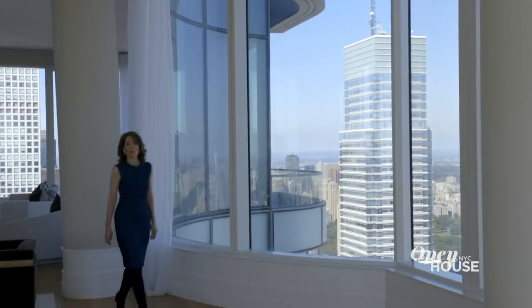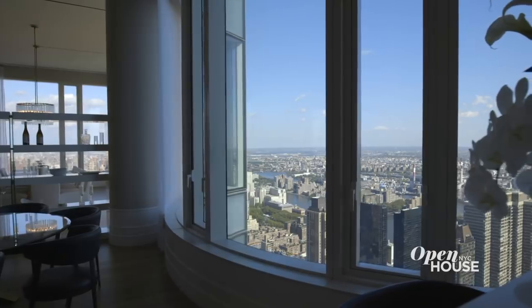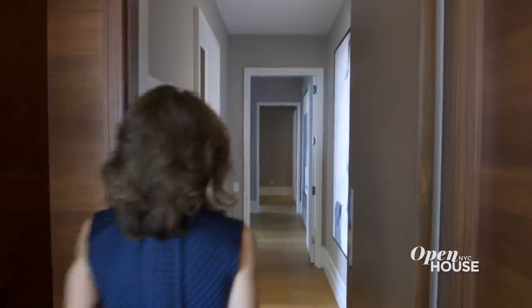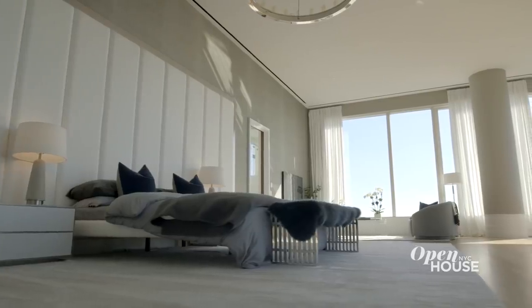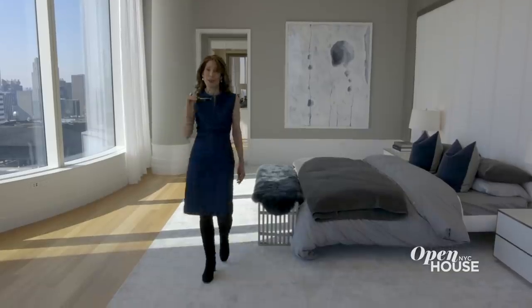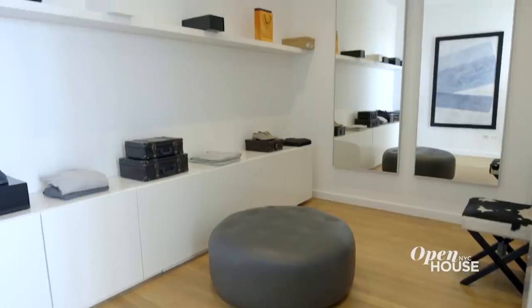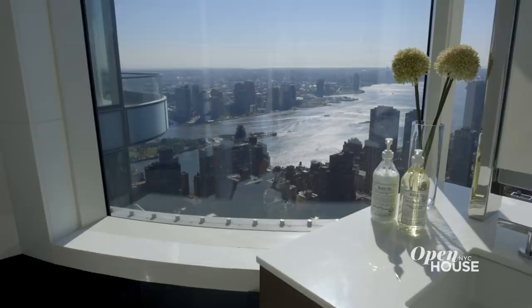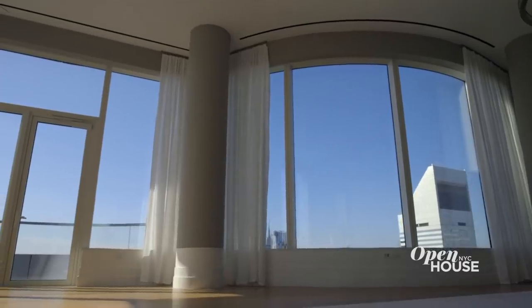As you move through this space, you'll notice the gentle S-curve of the windows, a brilliant architectural detail that gives you another vantage point and another exposure. And how about this corner master bedroom? It's so bright, you can sunbathe. The master suite has two massive dressing rooms and two luxurious baths with killer views. And again, you'll notice the beautiful S-curve of the architecture.